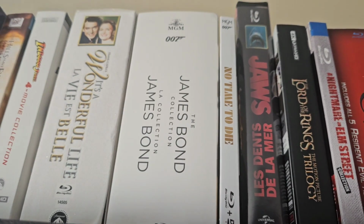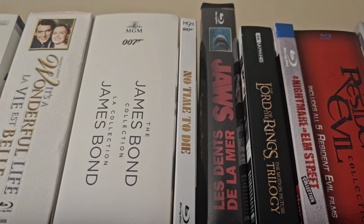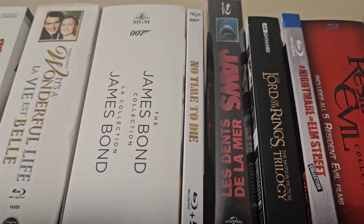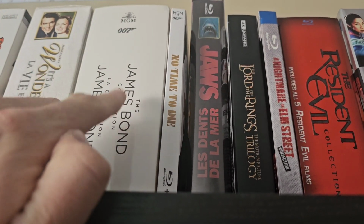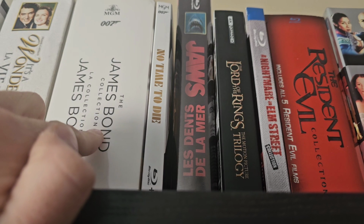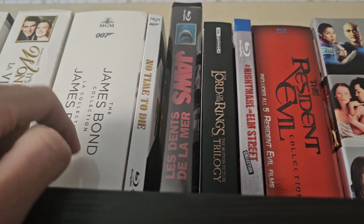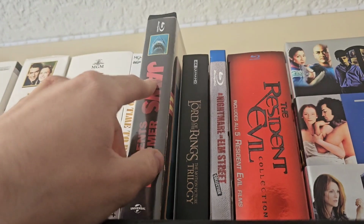I've been revisiting these James Bond movies the last little while. Right now, I'm currently on The Living Daylights, which is one of the 2 Timothy Dalton Bond movies, and I've been reviewing these lately. I will be doing part 4, I think, is what part I'll be doing next. I'll be getting to that one pretty soon. Then we got the Jaws VHS box release, which looks pretty cool.